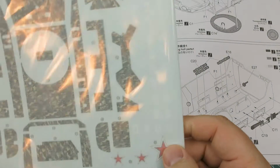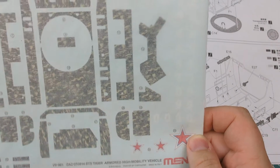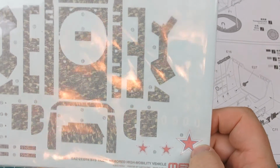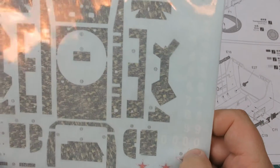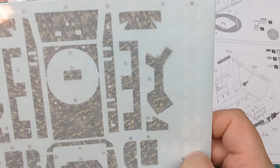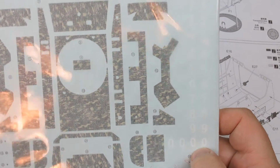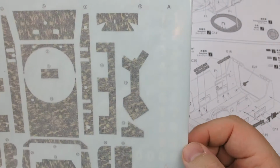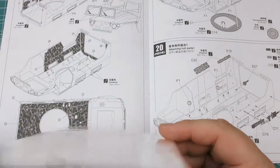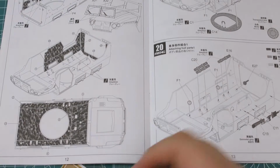And here it is. Here's the decal sheet. The entire interior of this vehicle is camoed. There's quite a few photographs on the web of the interior of this Tiger vehicle, and the paneling all inside this thing is camoed. And it's absolutely gorgeous, and Meng has done a fantastic job of replicating that camo pattern for the interior. Other than that, there really aren't that many decals inside this sheet here. But I thought this was really cool. I wanted to share that toward the end of the review.